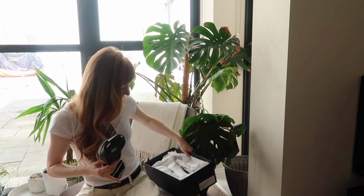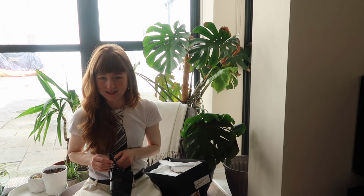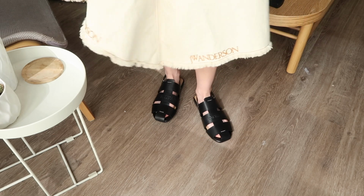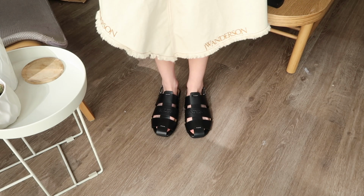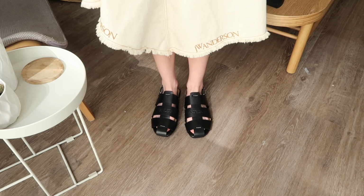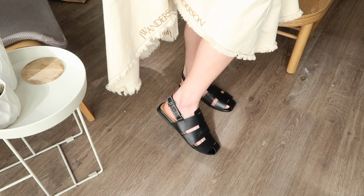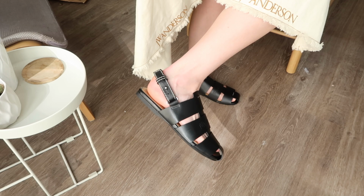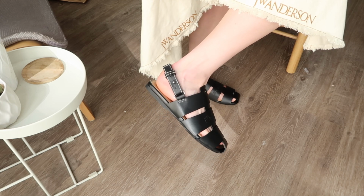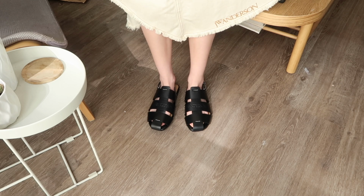I'm going to pop them on now because I don't have any socks on, so now's a good time to try them, and then I will do some cutaways of me wearing these pieces. Okay, so these are the sandals on. I really love them, but I know they're not going to be for everybody. I've got them on with my JW Anderson skirt, so obviously they look really good with this, I think. They've got this really cool strap detail, and I love that the stitching is contrast against the black.